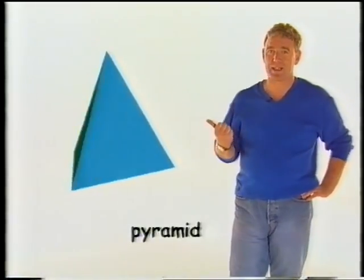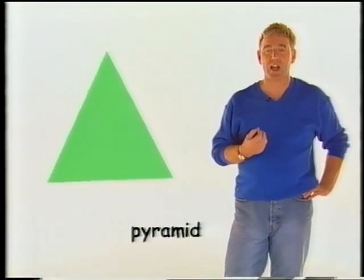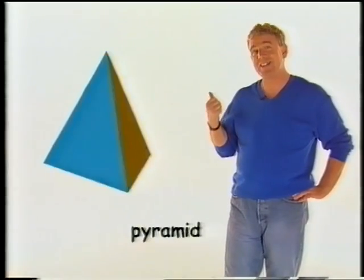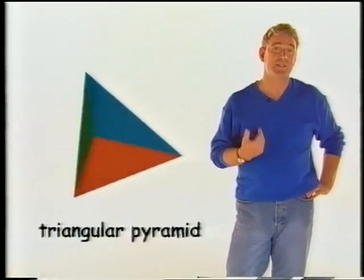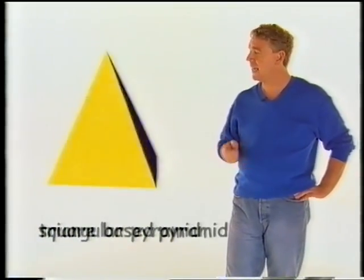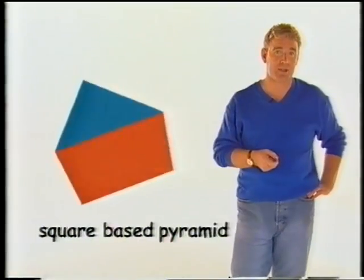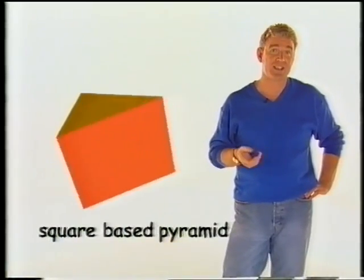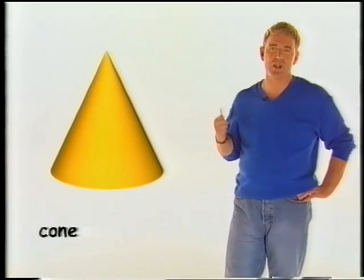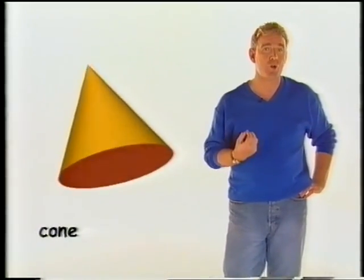A pyramid has a flat base and sides that meet at a vertex. Now, this is a triangular pyramid because its flat base is a triangle. Now, this is a square-based pyramid because its flat base is a square. A pyramid with a circular base is called a cone.